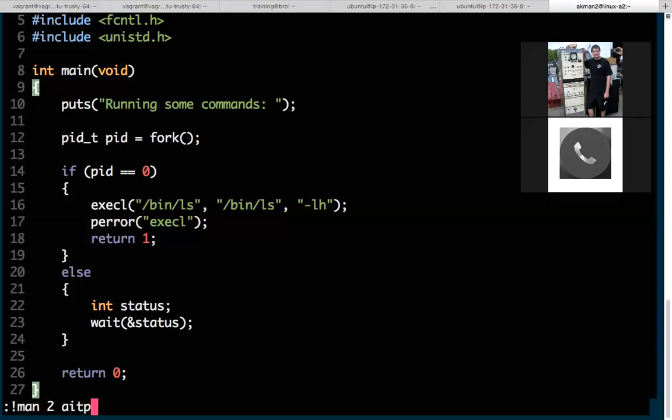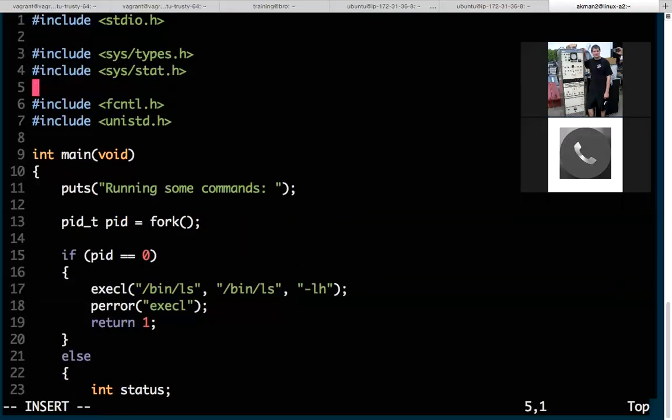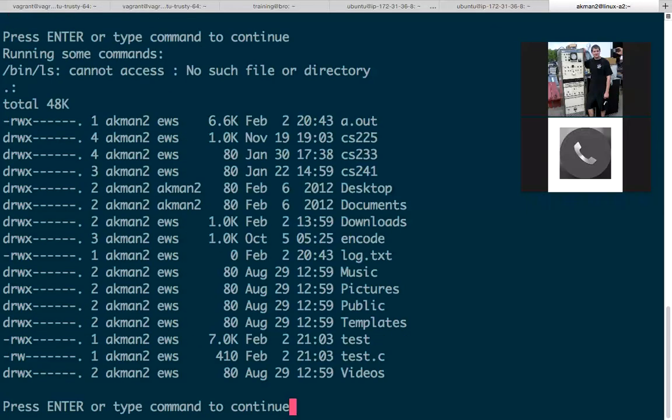I forgot to include a header. And of course, I forgot to include the actual directory. It's just the current directory. And there we go. So it prints out.